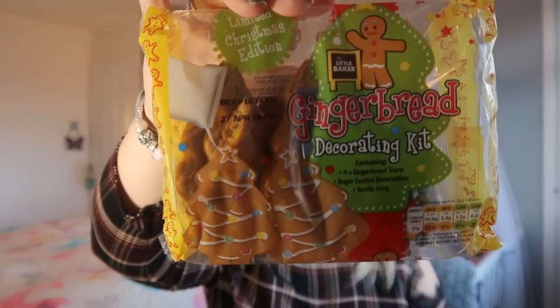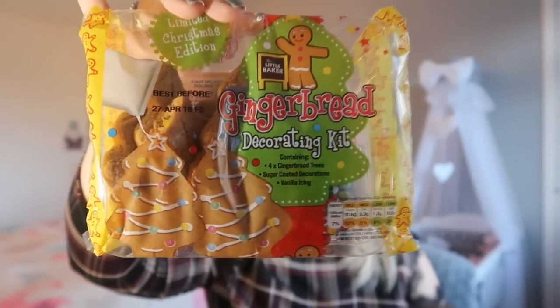So you get little gingerbread cookies and you get the little decorations with them. It says contains 4 gingerbread trees, sugar-coated decorations and vanilla icing. So I can leave these out one day. I always like to bake with them, and I always have the plan to bake with them, but it doesn't always come together. It takes a lot longer obviously and messier, and I don't always have the time with their school schedules and etc. So I've cheated a little bit, bought some that are already baked, and then they can just decorate them and eat them themselves.